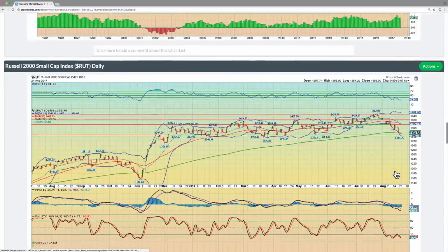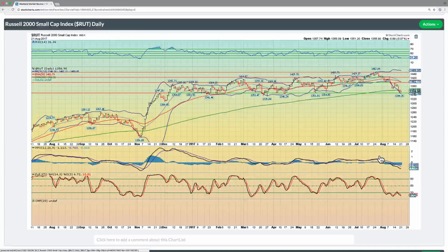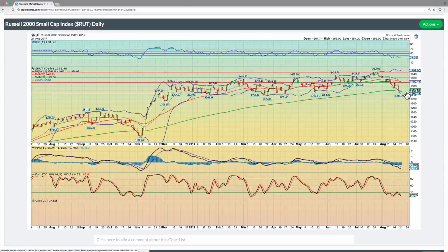Russell, one of the weakest major sectors in the market. It's hovering right below this 30 level on the RSI. If it breaks below that, expect another dump in the market. But I think we're ripe for a nice little bounce back rally, perhaps to the 1380 level, perhaps to that middle Bollinger Band around 1400 on the Russell.